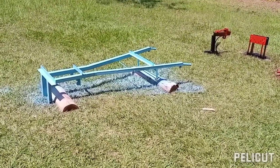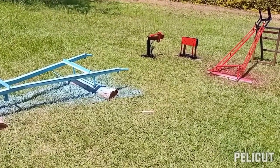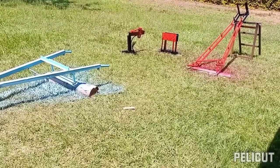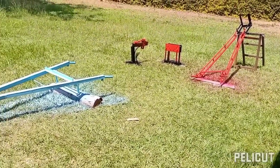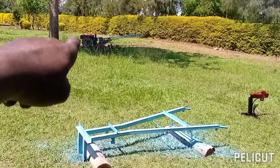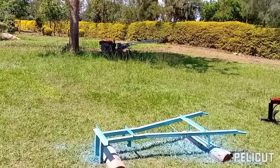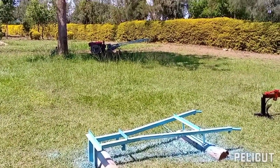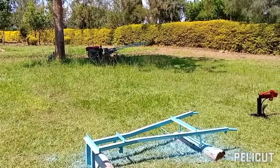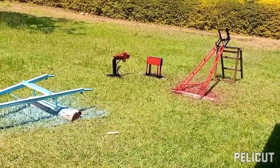So today I was working on these things, painting them, giving them a shape, giving them a look, a presentable look, you understand? So all these are just about the two-wheel working tractor. These are the controllers for that machine you see up there. So all this you see, they are for sale.